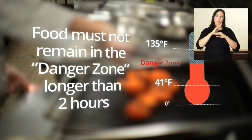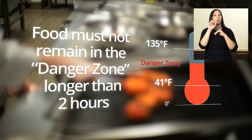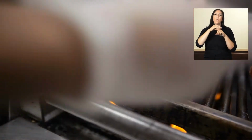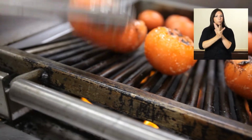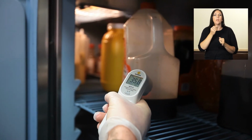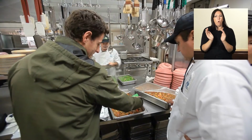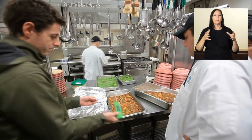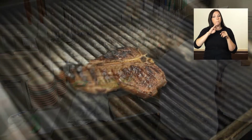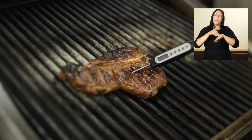Potentially hazardous foods may not be at room temperature for more than 2 hours while being prepared. When you're working with food, it's key to work quickly in small batches. Keep the rest of the food you're not working with hot or cold, either below 41 degrees if it's cold, or above 135 degrees if it's hot food. If food has been left at room temperature for an unknown amount of time, throw it away. It could be unsafe to eat.